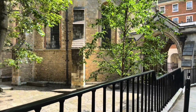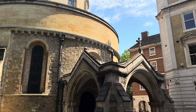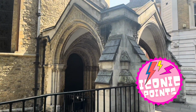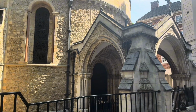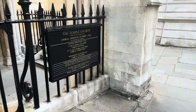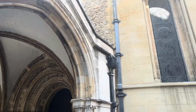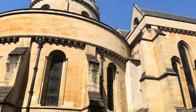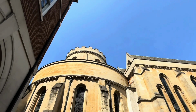Also on Inner Temple Lane, we've got Temple Church, obviously. So we're going to rack up some points here. We've got grade points, book points, screen points, iconic points. So Temple Church is one of London's most historic and architecturally significant churches. The whole area pivots around this church and is named after it. So it's got a rich history tied to the Knights Templar, and if you're anything like me, you probably read the Da Vinci Code back in the day. Book points, screen points there for the Da Vinci Code. It is grade 1 listed.